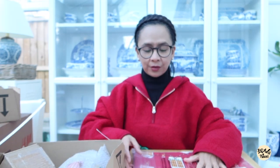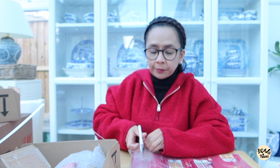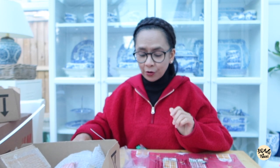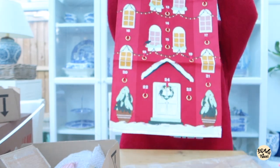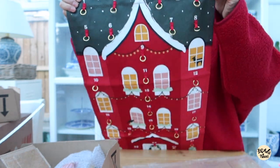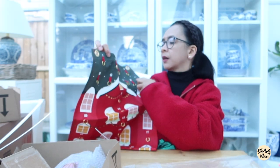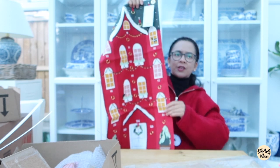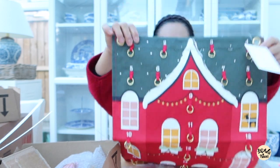Okay, next one is an advent calendar, and this is usually 12 pounds, but because it's on sale I only paid 4 pounds. Isn't it pretty? I like it. It's red, and here there's a hook. And every day there's a hook where I can hang the gifts. Maybe I'll make this as a wall decor because that itself is so pretty.